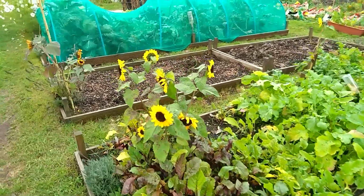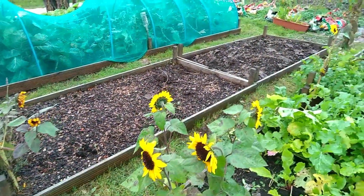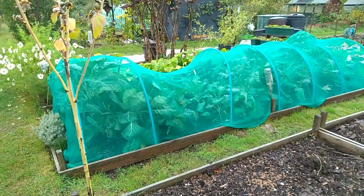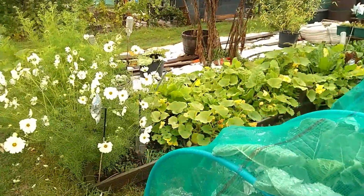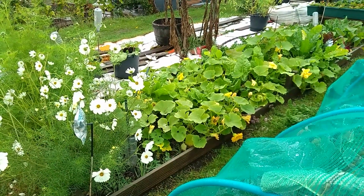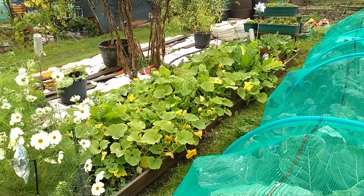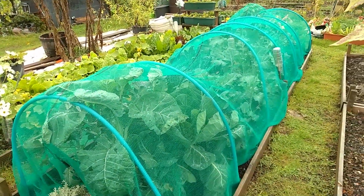We know that onions are going into this bed and garlic is going to go into that bed. And all the other beds, so these are brassica beds here. And then even though we have squash in here at the moment, there's also perpetual spinach in there. And we've got chard and perpetual spinach and celeriac over there. So these beds are not possibles for those broad beans to go into.